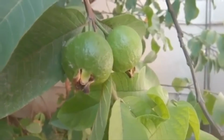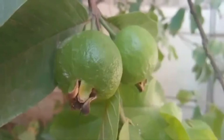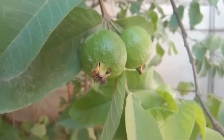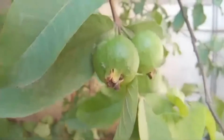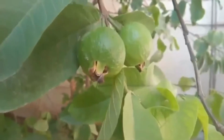In warmer regions, guavas will ripen all year. For the best flavor, allow fruit to ripen on the tree. The berries have soft flesh, which may be white, pink, yellow, or even red, and varies in taste from acidic, sour to sweet, and rich depending on variety.